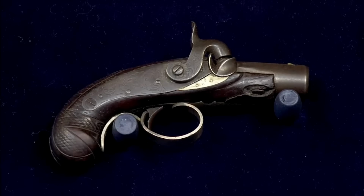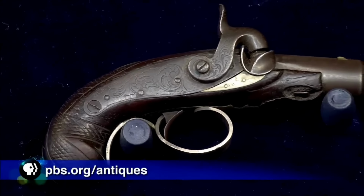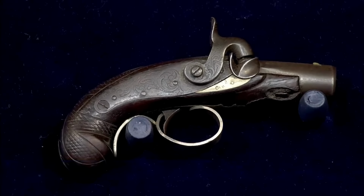But what do you mean by the same model? Same type of gun. So he wasn't saying that it was. The appraiser explains that Lincoln was killed with a .44 caliber Derringer. However, the pistol in question was made by Andrew Wolfline, a Philadelphia gunsmith from the same era, though it's not a Derringer. The pistol is nearly identical in style to the one that killed Lincoln.